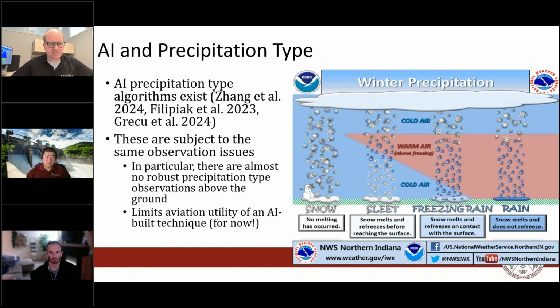AI has been used to create precipitation type algorithms. I've indicated a few that exist here, but something to keep in mind is that these are subject to the same observation issues. If we don't observe it, we can't build an AI trained on the data of those observations that don't exist. And in particular, there are almost no robust precipitation type observations above the ground. And this limits the aviation utility of an AI built technique for now.